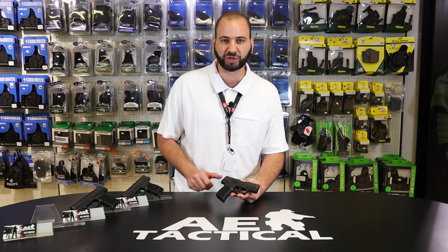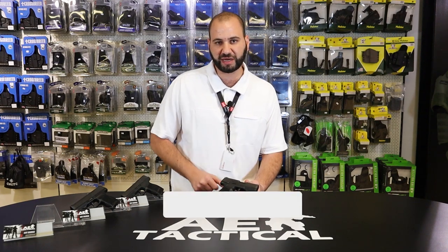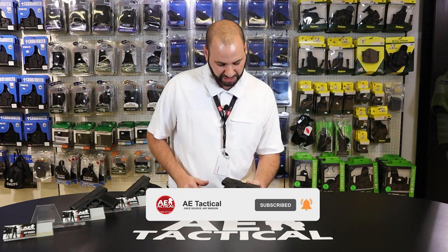Great quality components on the internals. As I mentioned, the fire control unit is stainless steel, likewise the guide rod, the barrel made from high quality components, great machining, reliable and consistent firearms, to say the least.